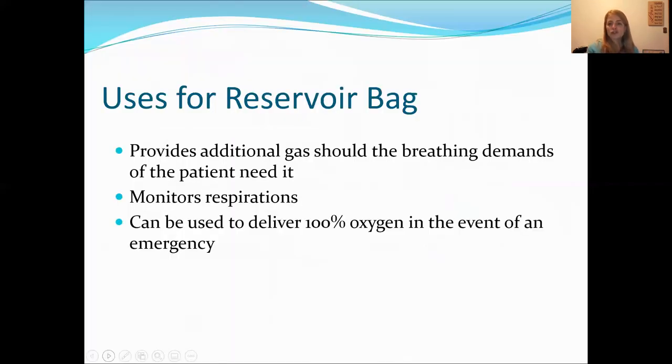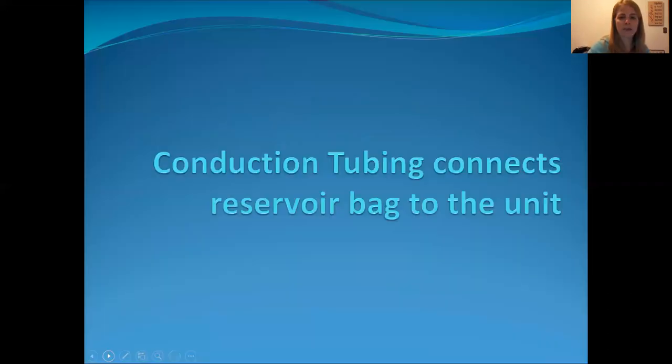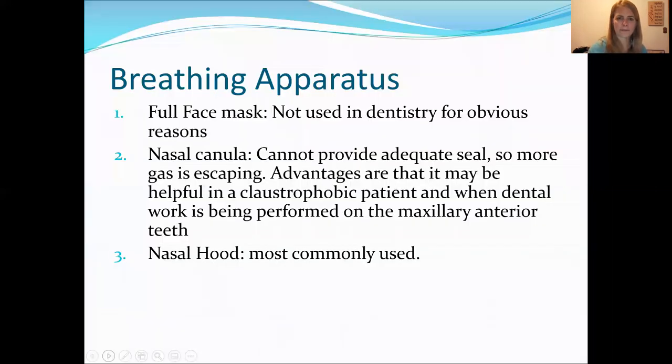It provides additional gas should the breathing demands of the patient need it, and it monitors respiration. You can see that bag, that balloon, kind of going in and out, and it can be used to deliver 100% oxygen in the event of an emergency. There's a conduction tubing that connects the reservoir bag to the unit. You guys will be able to see this as you have your nitrous experience in clinic.